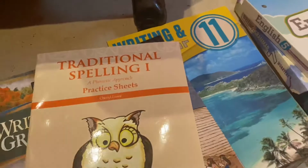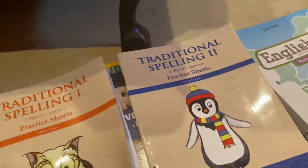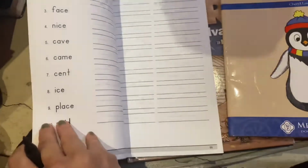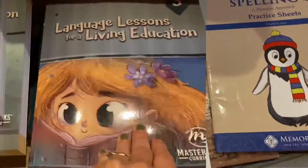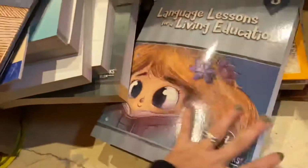And then I have 2 books here of spelling. I forget what grades. I found this through an Amazon or Instagram ad, and I thought this was going to be good for them. Little kids books, in the back they have all the answers and stuff. Theirs are all in the way back of the book, so I don't need answer books for theirs.